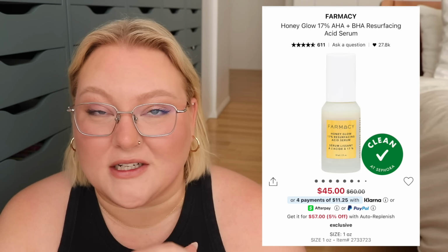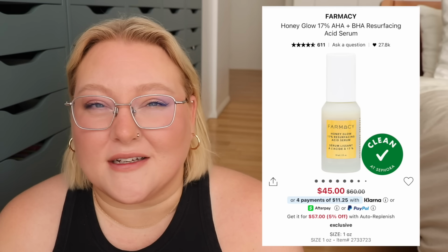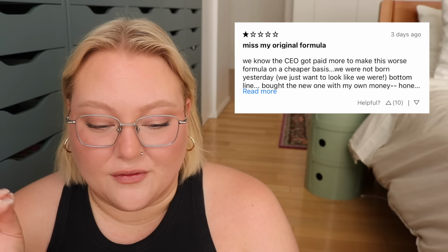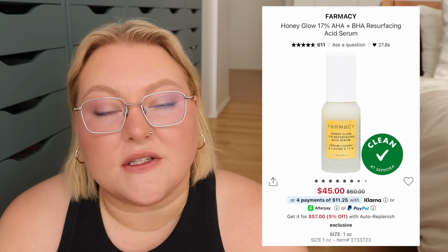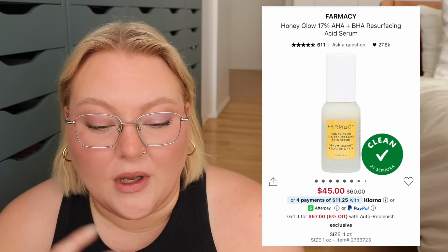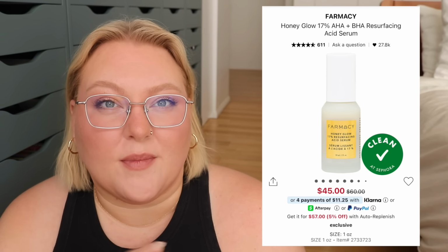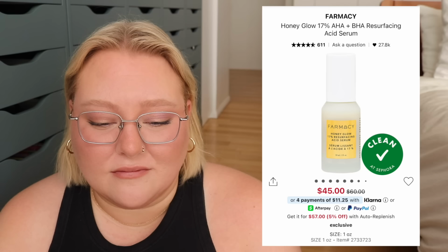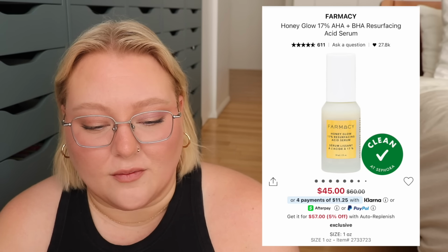It just was magic. It was a beautiful product, but they did reformulate it, and people who love that product are not happy with the reformulation. Some of the reviews are saying, miss my old original formula, was my holy grail, but they ruined it with the new formula. A lot of people are also having more reactions to this one. Again, it is an active, so it's good to test products like this on your skin, do a little test patch just to make sure, especially if you're sensitive. So unfortunately, I'm not surprised to see this one on sale, $45 now from $60.